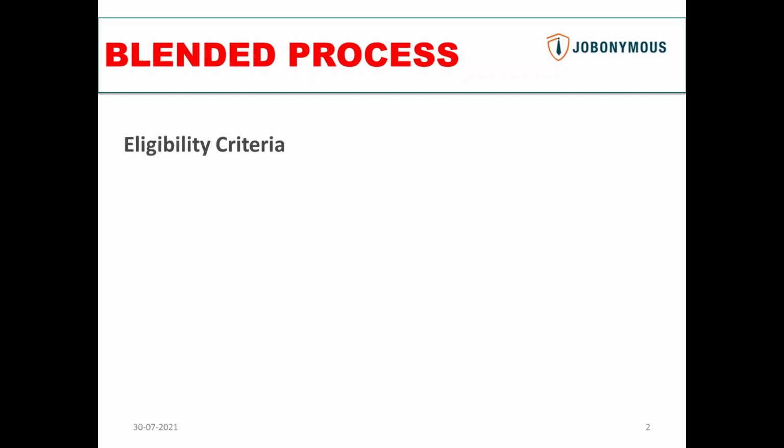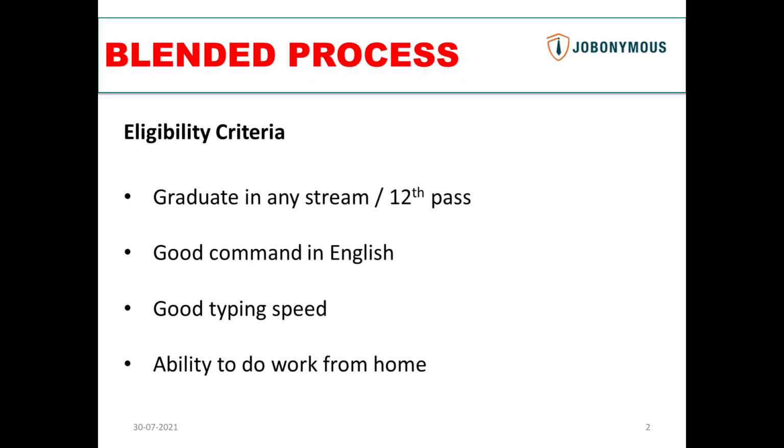So regarding the first job role, it is for blended process, and here you could be a 12th pass or a graduate in any stream you can apply. You need to have good command in English, good typing speeds, approx 30 words per minute with 90% accuracy, and ability or the equipments to do work from home.